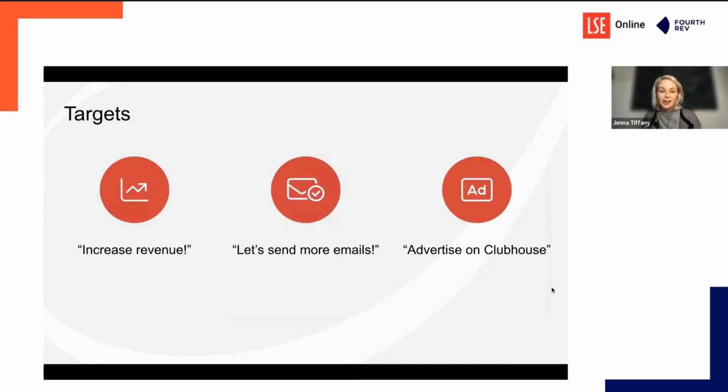And when we look at targets, we want to be as specific as possible. The number of times my agency receives objectives from other organizations we're working with can be really challenging for us to then add any value or actually create a marketing plan and campaign from. Things like increase revenue, full stop, no context. I don't know how much they want to increase it by, or when, or what the current revenue already looks like. So it's important to add that context piece there.